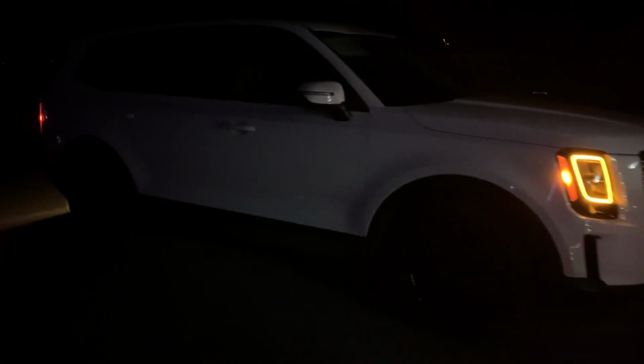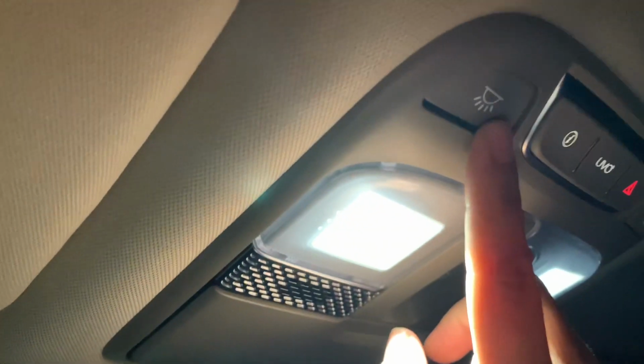Now into the night. Still love those sexy lights in the front. All right, so looking here, I have my safety brake on still. Pop on those lights to see the fam. My husband's in the car with me now.